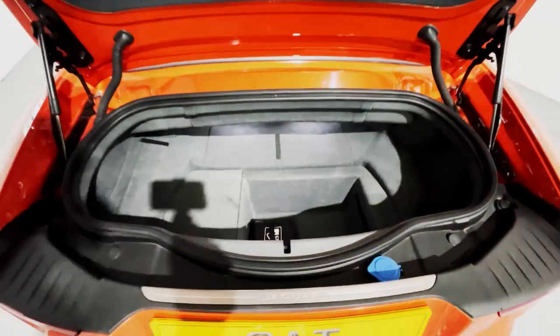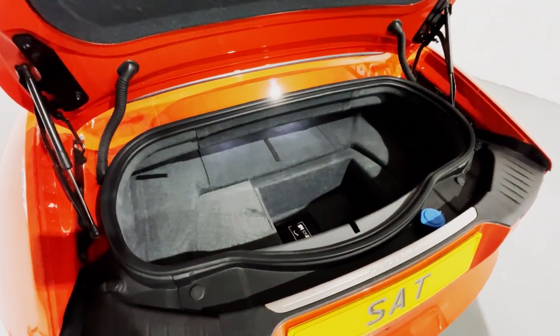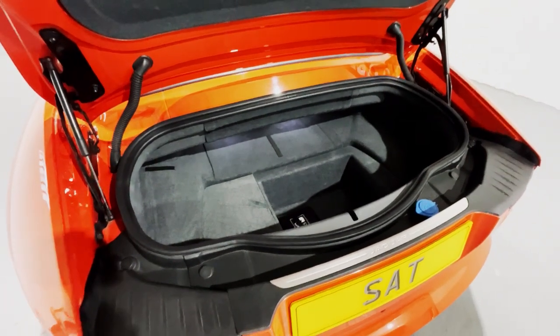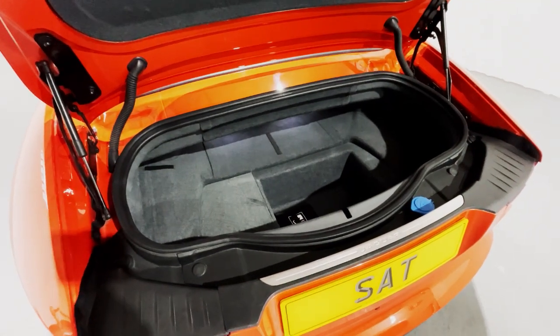And we've got this handy well here at the bottom as well, where you can add various bits of stowage for your travels. All in all, compared to other convertibles which you might be looking at, I think the F-Type boot is more than adequate. I know people who've been away for a week or two in an F-Type convertible, and although maybe you can't take a change of dinner jacket for every night, they've managed perfectly well to be comfortable on their travels.